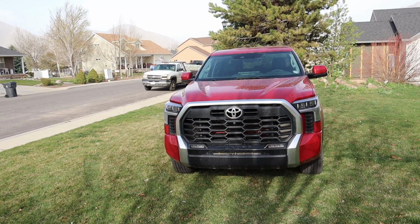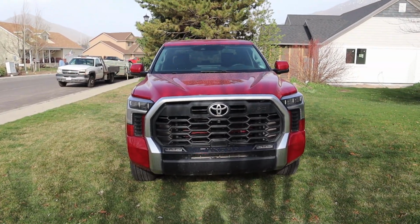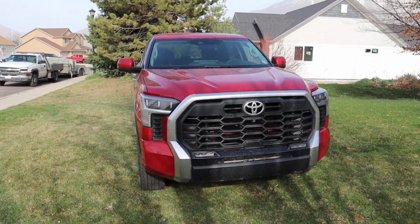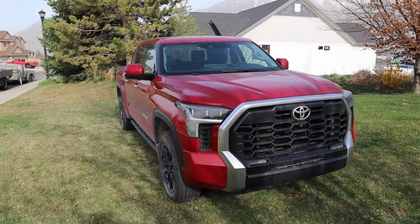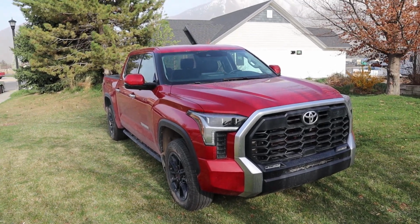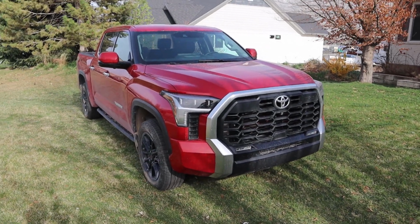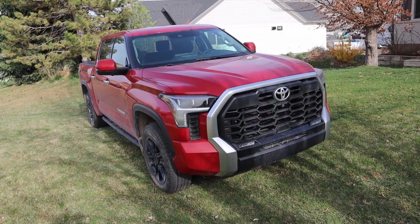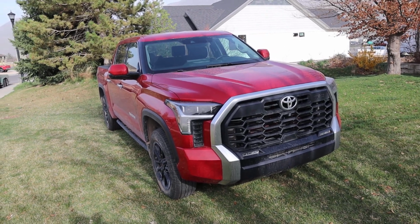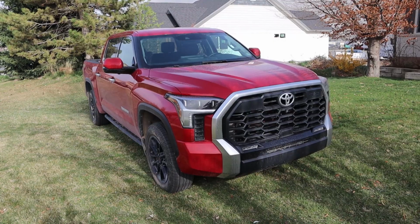So the first thing has to pertain to the looks. I understand that the new Toyota Tundra has been somewhat controversial from a look perspective, but here's my personal opinion, seeing pretty much every single model on the Tundra at this point, from a base model SR5 all the way to a Limited, and then all the way to a TRD Pro or a Capstone. I think it's a really good looking truck, especially in person.